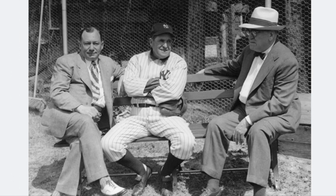George Weiss was an astute judge of baseball talent and maintained an extensive scouting network throughout the nation. He began drafting and signing players such as Red Rolfe, Joe Gordon, Charlie Keller, Phil Rizzuto, and of course the great Joe DiMaggio, players who would become the backbone of the second great Yankees dynasty that won 4 straight World Series from 1936 through 1939.